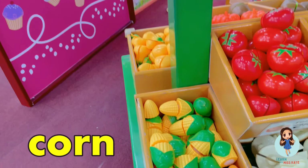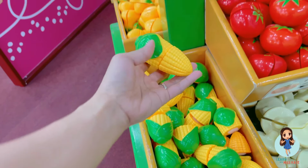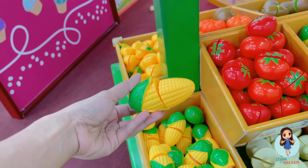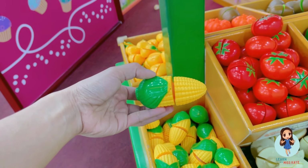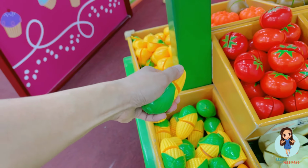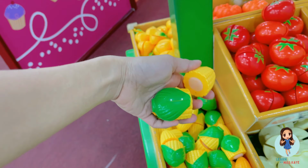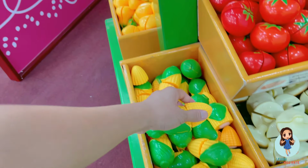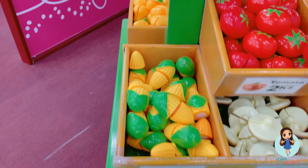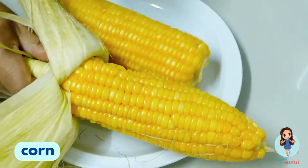First up, we have the crunchy and yummy corn. Corn! Did you know that corn is not only tasty, but also packed with fiber? That's right! Fiber helps keep our tummies full and happy. Corn comes in many colors, like yellow, white, and even purple. But this one is a yellow corn. This is a corn.